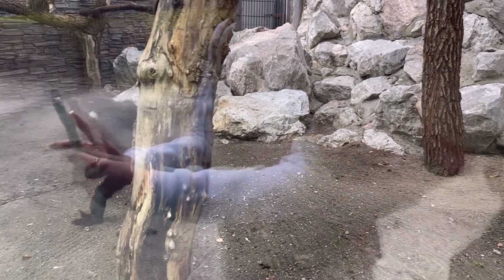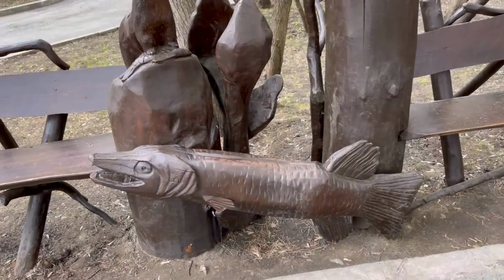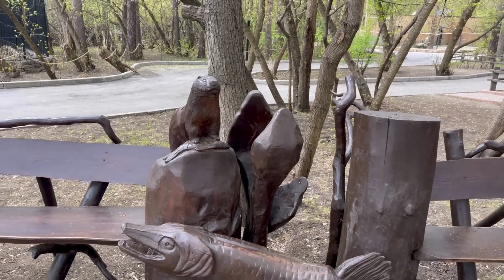Look how this guy walks. Walks just like us. There's one thing I really, really love to see, and it is shuka art. Look at that. That's amazing. That's a northern pike. It's my favorite fish. Absolutely beautiful. Wow. These are animals, of course, that live out here in Russian wilderness.